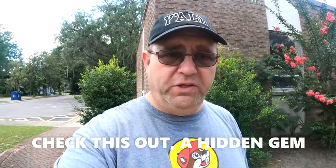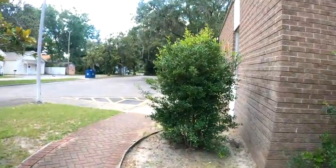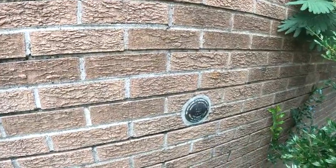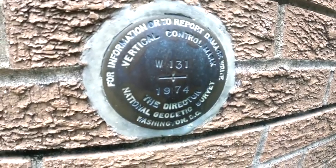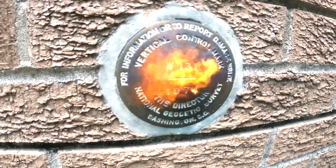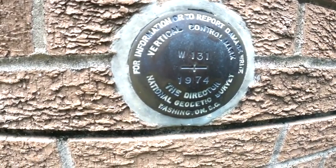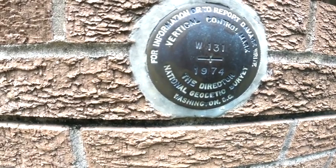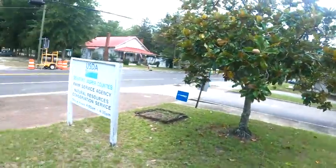Let me show you a little bonus feature on the side of the post office here. Take a close look here. Right behind this bush is a survey marker. Not much about survey markers. This is a survey marker for this location, and it's part of the National Geodetic Survey in Washington, D.C. There's millions of these everywhere. Outside the post office.